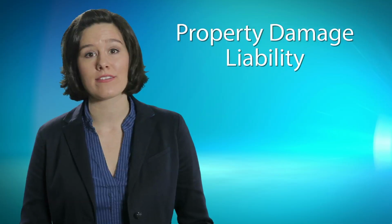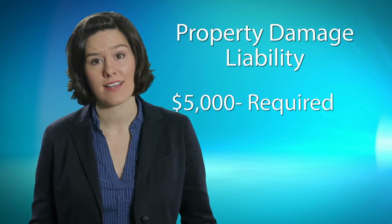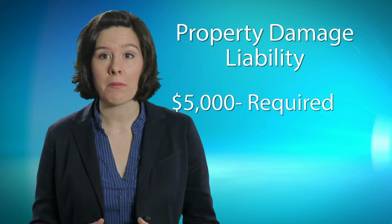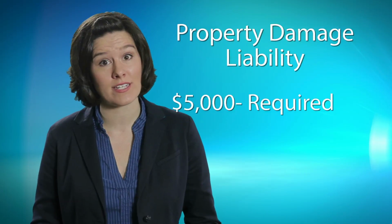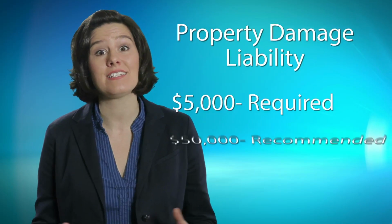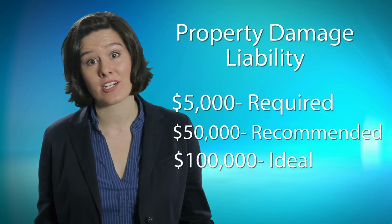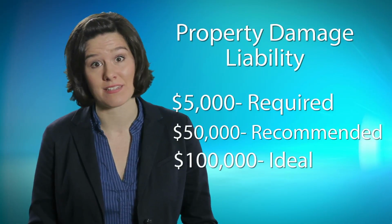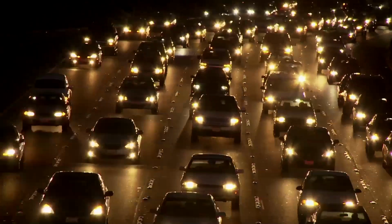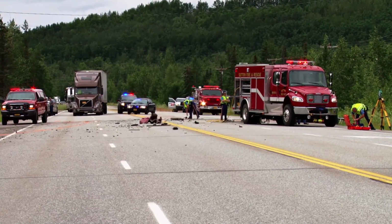United States law requires drivers to carry at least $5,000 property damage coverage per accident. However, the minimum in many states is higher. Remember, the minimum amount most likely will not cover all of the expenses in a serious accident. Most car insurance professionals recommend at least $50,000 of property damage liability insurance. Many consider $100,000 per accident the ideal amount. In 2013, the average price of a car was $31,000. You can see how quickly damages can add up if multiple vehicles are involved.